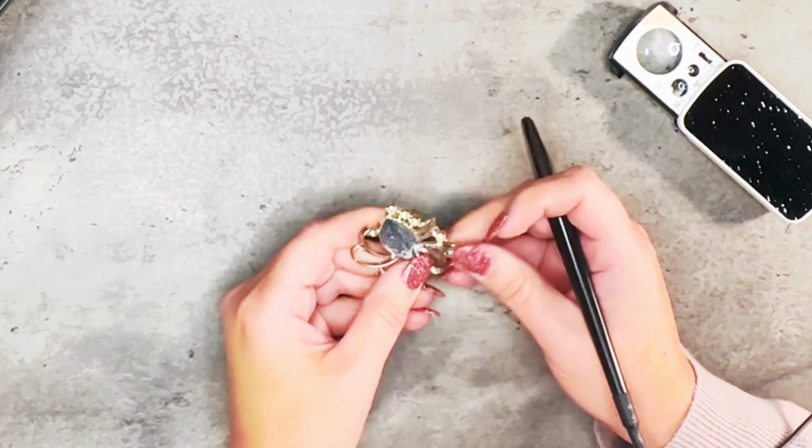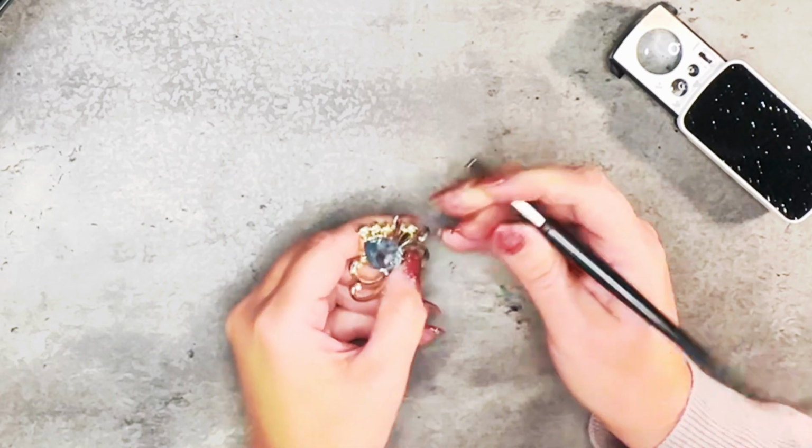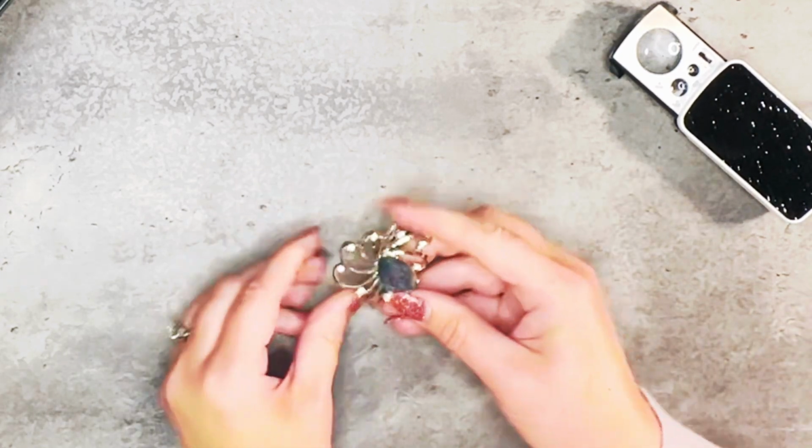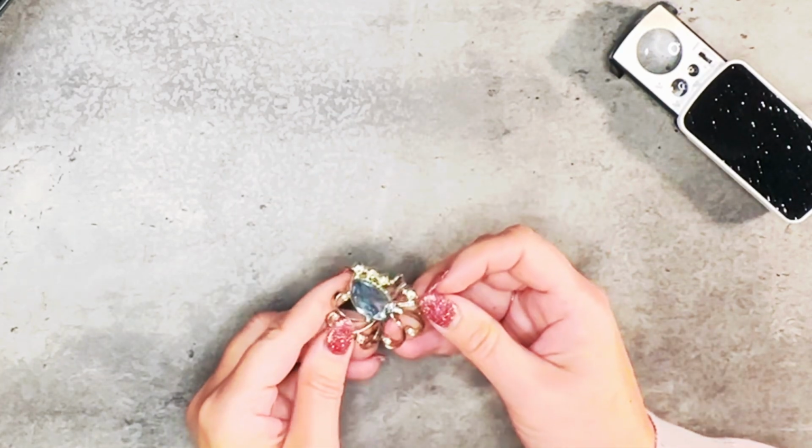I would say this is probably glass. It doesn't really show anything. But wow, look how pretty that is. That'd be gorgeous on a black jacket for church or just going out to look nice. Wow, look how pretty that is.